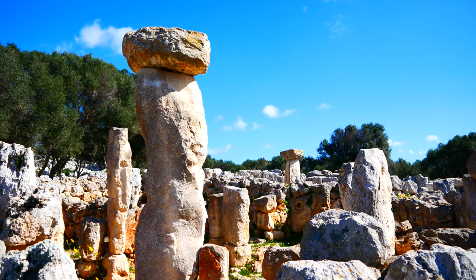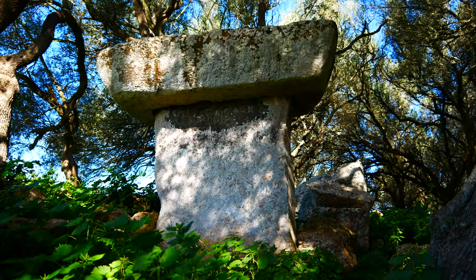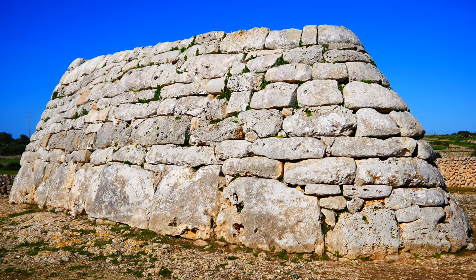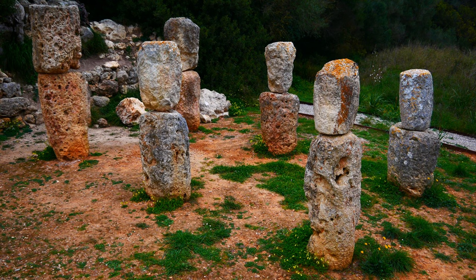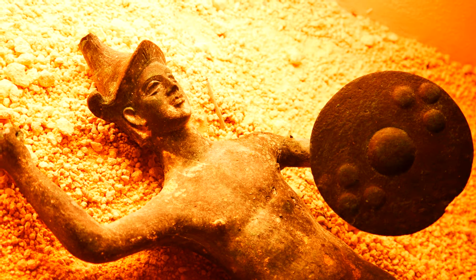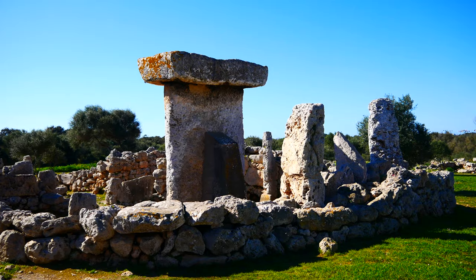And exploring the Talaiotic site is an incredible treat for a bunch of reasons. This is a culture almost entirely doing its own thing, at least architecturally, despite the well-connected nature of the Mediterranean. Yet it's never talked about in the same breath as the other cultures contemporary at the time. This is the Phoenicians, Greeks, take your pick. And yet there is so much to see.